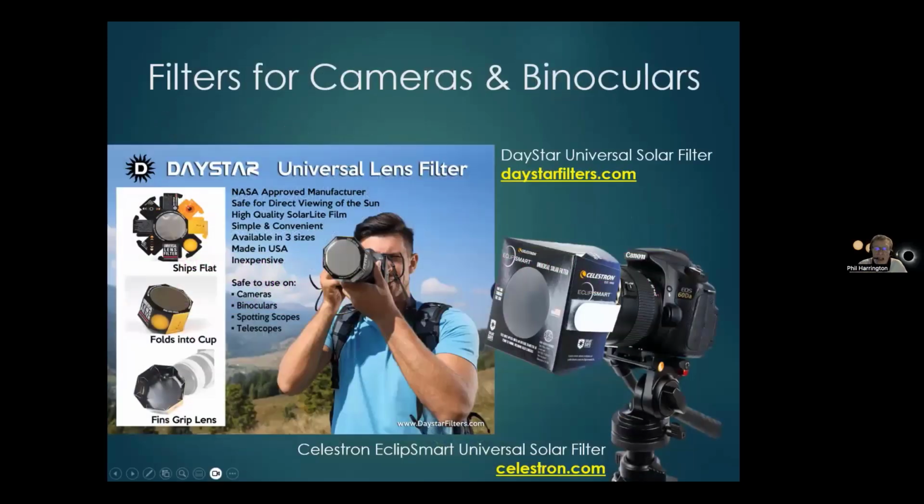Okay, moving on. How about for cameras and binoculars? Same basic precautions. I will tell you that these two companies, Daystar and Celestron, have come up this year, in fact just earlier this month, or maybe very late January, with these two universal lens filters. These are pretty cool. In each case, they are designed specifically to fit over the front of a camera. They could be used for binoculars also, I assume, because they're for photographic as well as visual use. They fit over, for that matter, even a small telescope. They fit over the front.